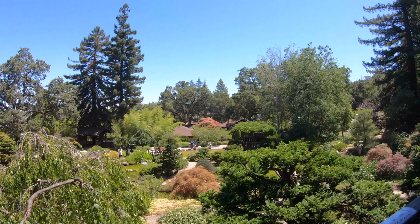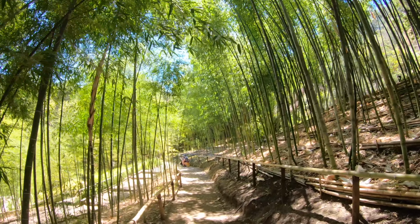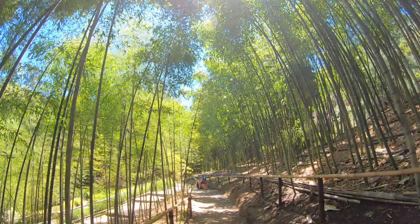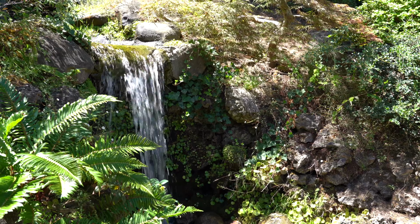As you continue on, you have a great view of the koi pond, which I'll be stopping by later. We're almost to the koi pond now, but before we get there, we're gonna pass through this beautiful bamboo forest. The last thing to see before reaching the koi pond is a small waterfall.